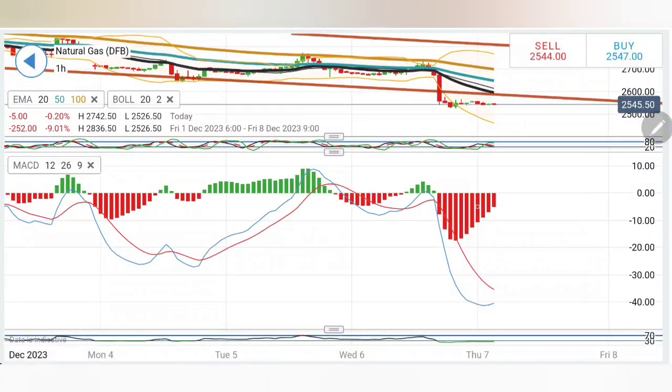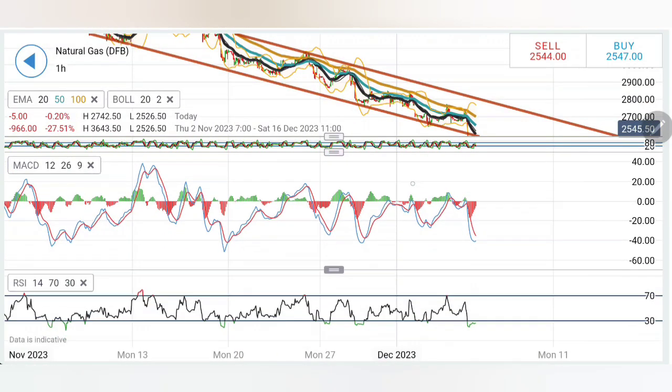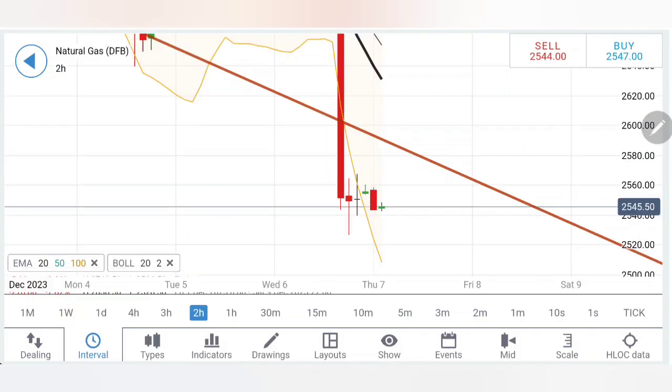Stochastic hitting the bottom. Look at the hourly charts. MACD trading with sharper divergence, trying to converge a bit. It has not yet crossed over. Yes, it has come to the bottom levels from where we have seen a rise in nat gas. RSI extremely oversold, coming to 2 on the 2-hour charts. See, it was trading outside Bollinger Bands. It is trying to consolidate.